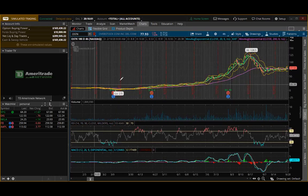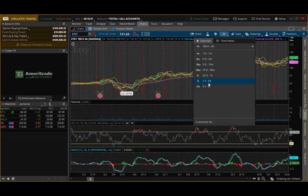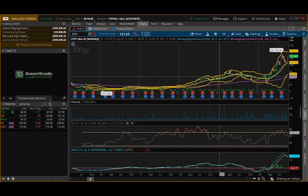Sector 180. Somebody got a question? I think that was all of them after overstock. Oh, hold on. No. Let's see. Three, yeah. Let's go to max. Okay. Looks good.